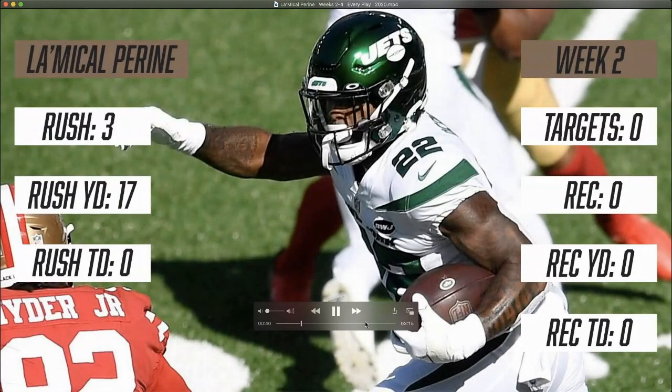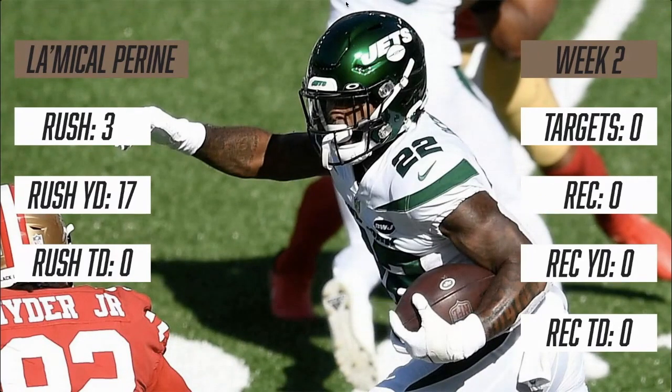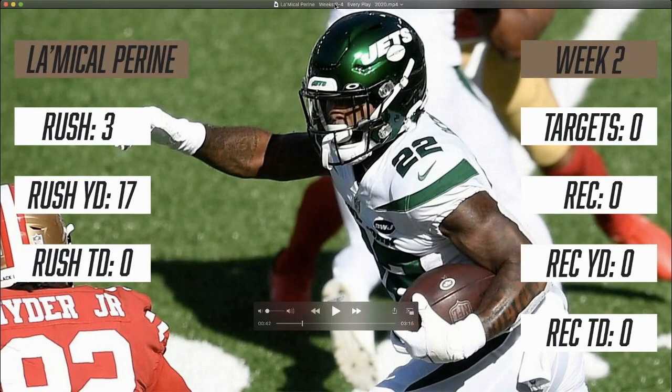So that week he had 3 rushes. This is all we give this guy. So as anybody who's been watching football a long time knows, running backs more often than not need some time to develop what we call a rhythm. But Lamical Perine is given 3 rushes. And you'll see this other theme too. So 3 rushes, we just saw what they looked like. He got 17 yards. And he was not targeted for any receptions this week at all.